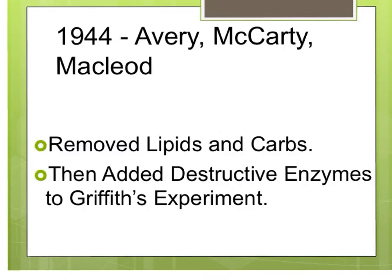Years later, in 1944, three scientists, Avery, McCarty, and McLeod, repeated those experiments, but they added on to them. Much of science is taking previous experiments and results, retesting, changing your variables, changing your controls, and seeing if you can get something a little bit different. So what these guys did is they took the same bacteria, but they removed the lipids and the carbs, which basically proved that lipids, cross that out, and carbs, cross that out, were definitely not the genetic material.